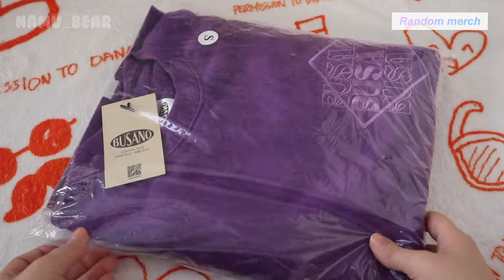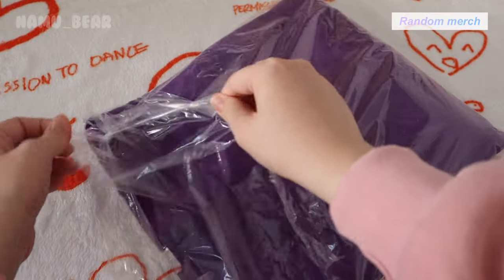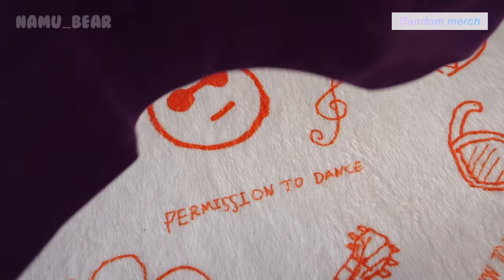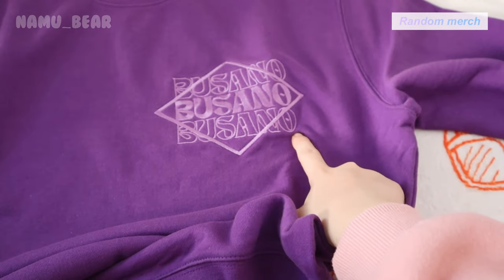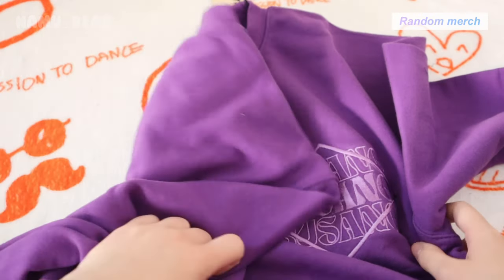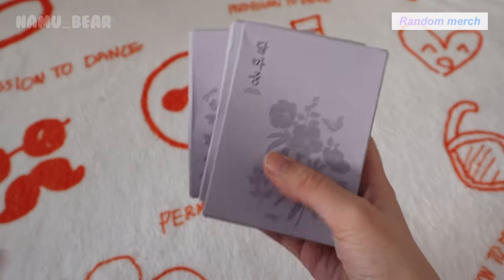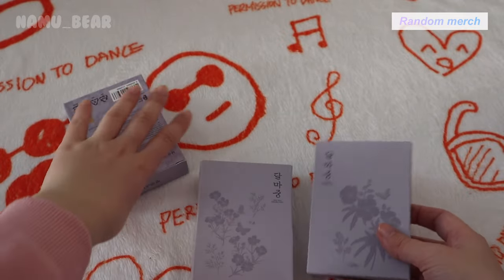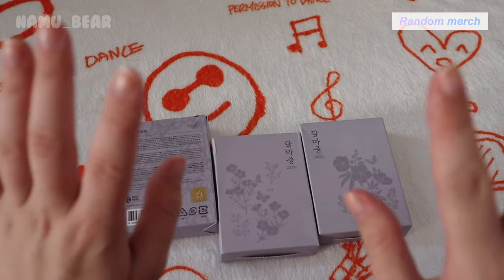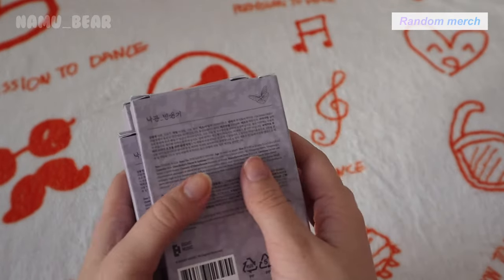I got this hoodie. It was a bar that was selling BTS themed drinks, and they had a bunch of official merch on sale, but they also had this really cute purple crew neck, and it just says Busan, Busan, Busan. So I thought it was really cute, and because it was purple, I had to buy it, of course. And I also got the Dalmajung stamps from the venue because it had Dalmajung style for sale as well, and I didn't get to these during the order for Dalmajung because they sold out super fast. So I also got these. I got Tae, Namjoon, and Yoongi.